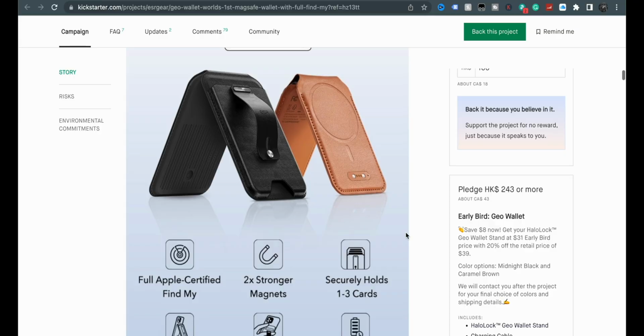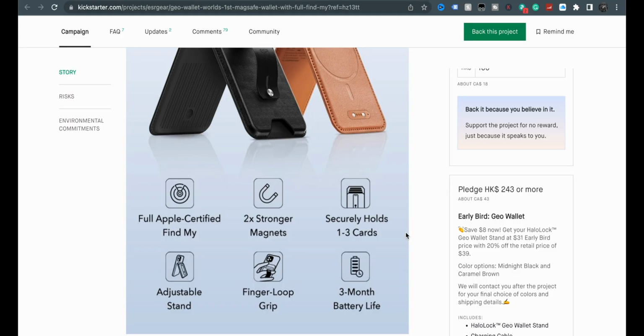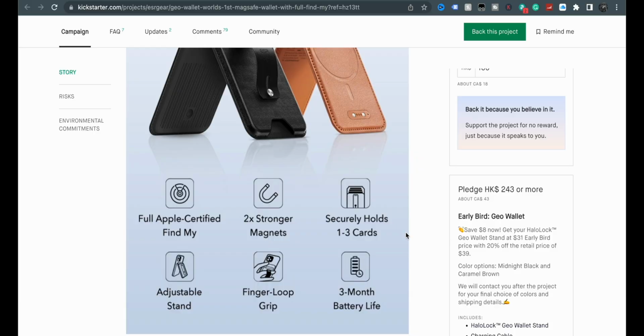Not only does it come with that, but as you can see here, fully certified. 2 times stronger magnets, which we kind of saw here. The magnet on there is really good. Securely holds 1 to 3 cards, and we've got my other wallet, so we're going to try putting 3 cards in there just to see. Adjustable stand, so there's your stand.